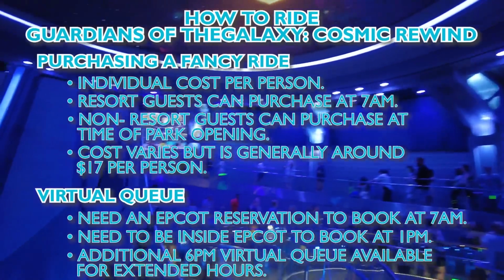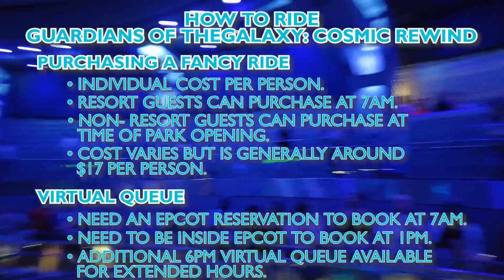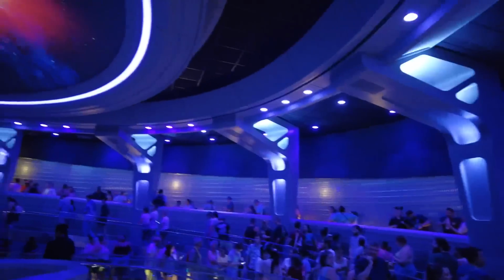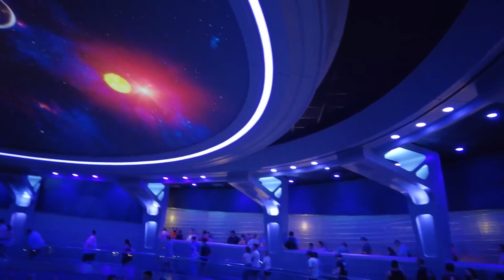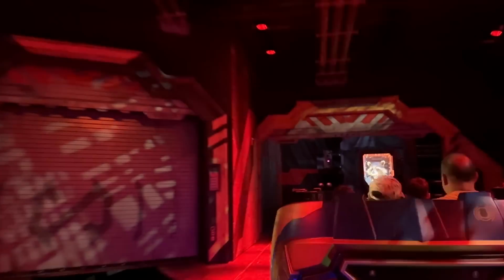For the Lightning Lane, resort guests can purchase at 7 a.m. Non-resort guests can purchase at the time the park opens. What song do you think I'm going to get? Cast your votes now in your brains, and I'll let you know. I hope it's Conga, because I haven't gotten Conga in a really long time, and I think that one's really fun.